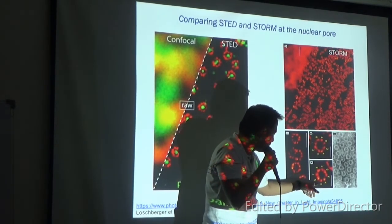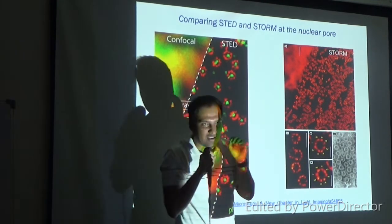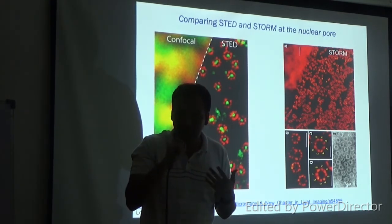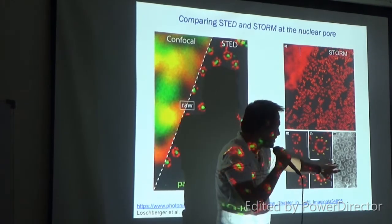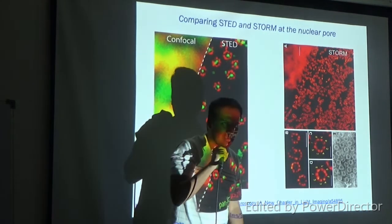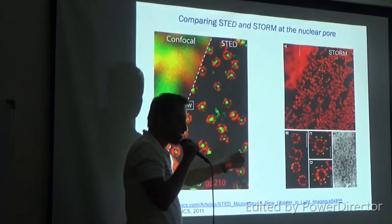You can see 1, 2, 3, I've sort of flipped this image around, but you can see 1, 2, 3, 4, 5, 6, 7, 8. Exactly what people had predicted with biochemistry, what people had thought about the nuclear pore complexes, we can now see with microscopy. Previously this was only possible with the electron microscopy image, right? This is almost getting to be as good as the electron microscope, both with STED and with STORM.